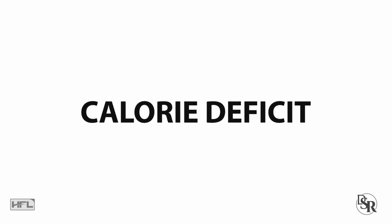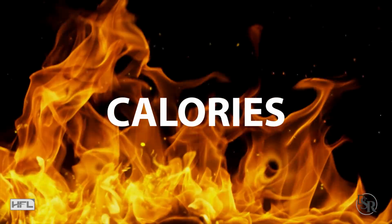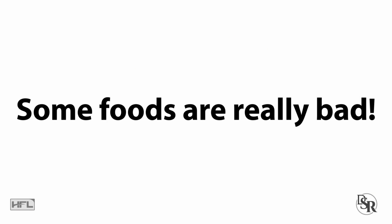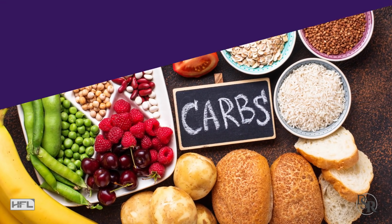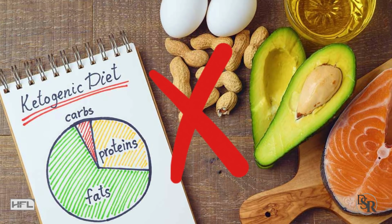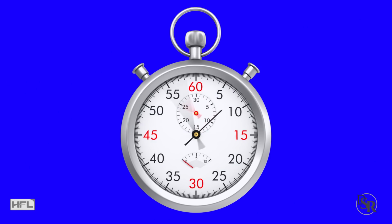Of course, the simple fact of creating a calorie deficit, meaning you're burning more calories than you're consuming, will obviously decrease belly fat. But that aside, some foods are just really bad when it comes to your stomach fat. So let's start with proper carb selection. Note, I did not say to get rid of carbohydrates or to go on a low carb diet or a keto or carnivore diet. And I'll tell you why carbs are important in a minute.